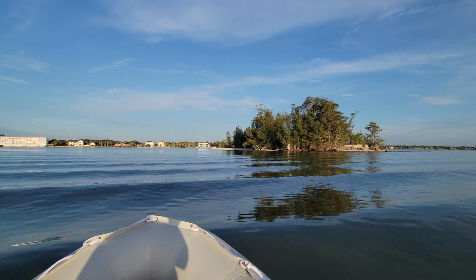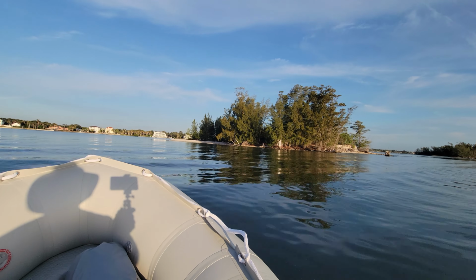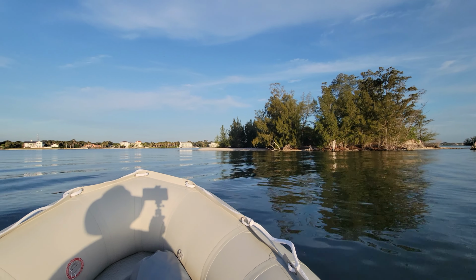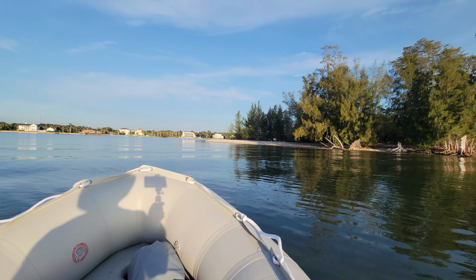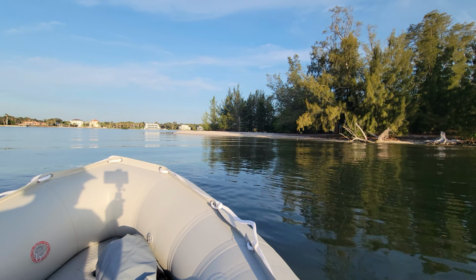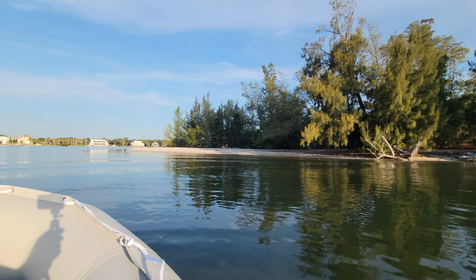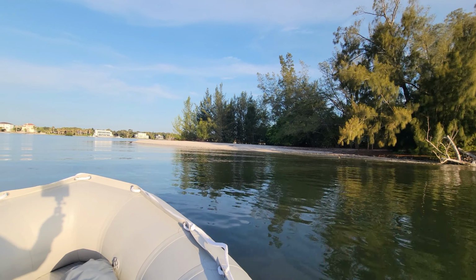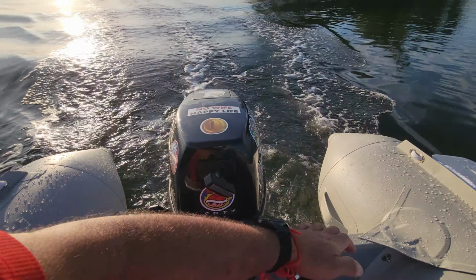That's a good spot, all right. Nobody's in it? Nope. Nobody's in it. It's mine. That spot is mine, for a little while. Nice. All right, so this is gonna be my little spot for a little bit. I'm gonna turn off the engine.